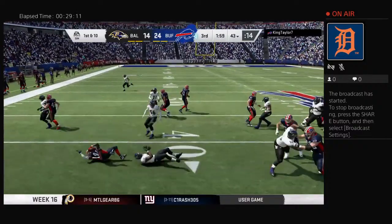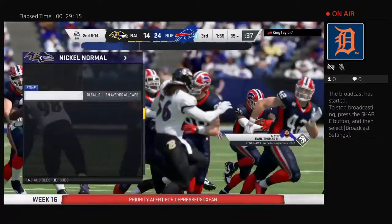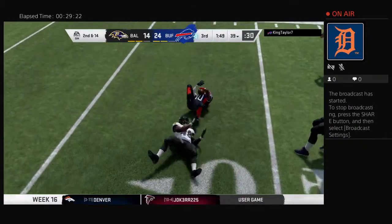On 1st down, Singletary. And the play goes nowhere. Losing yardage back near the 40 at the 39. That'll wind up going for a loss of 4. And it'll bring up a 2nd and 14.